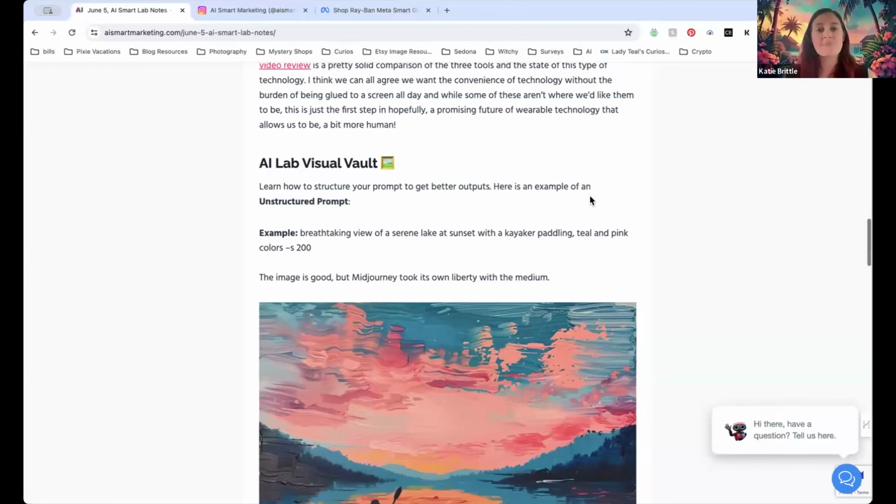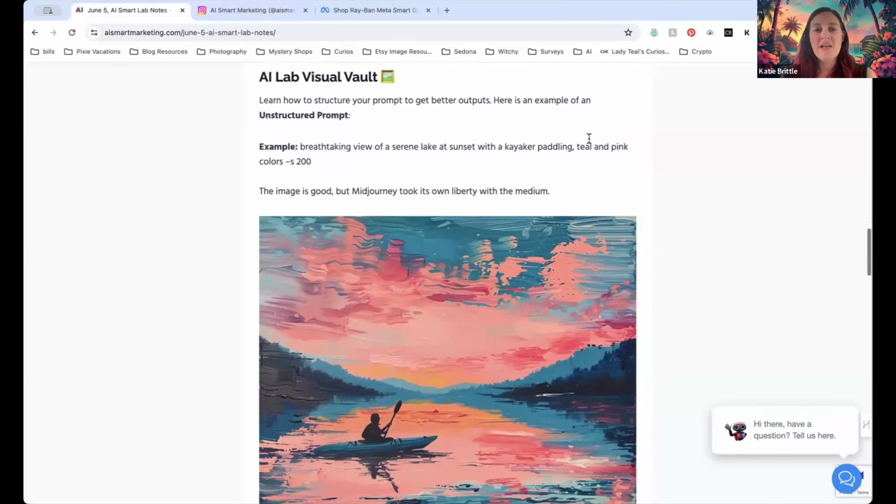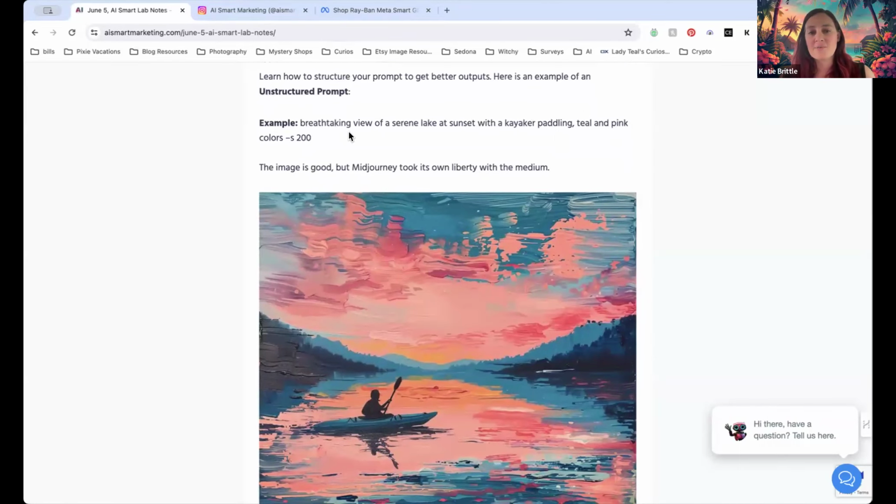All right. So the last little bit that we went over in the lab notes was structured prompts versus unstructured prompts when you're prompting for images. And an unstructured prompt is basically like when you just kind of word vomit into an AI tool, and specifically for generative images with Midjourney and Stable Diffusion, Leonardo. This is going to be really important.